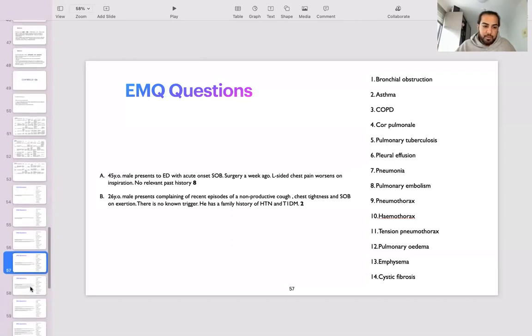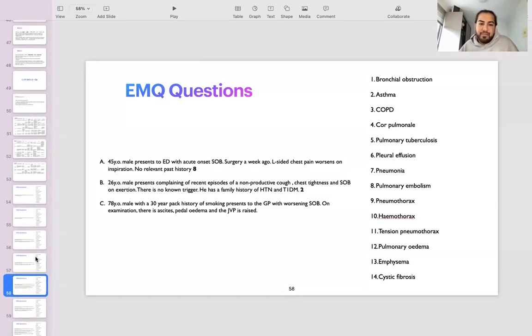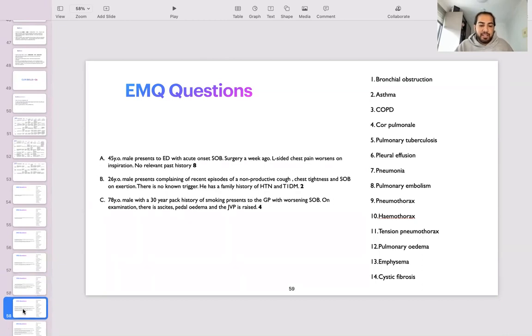Yep, asthma, perfect. Next is a 70-year-old male with a 30-pack history of smoking, presents to their GP with worsening shortness of breath. 4, yep, the person who said cor pulmonale. That was really fast, actually, really well done. So cor pulmonale is right-sided heart failure.